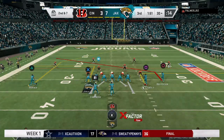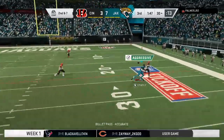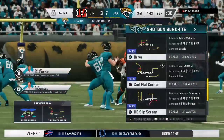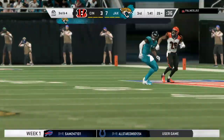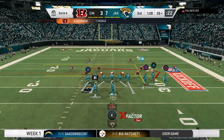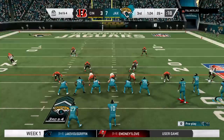Looking to throw on 2nd down. Eason, and he'll lay out and pull it in. What a diving catch there. Only 3 yards on the catch. It's 3rd down. Well, they were handed great starting field position on this drive, but now they face a 3rd and 4.